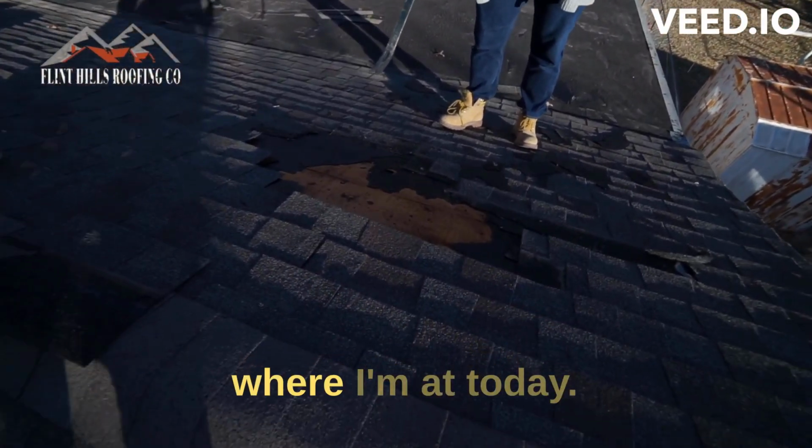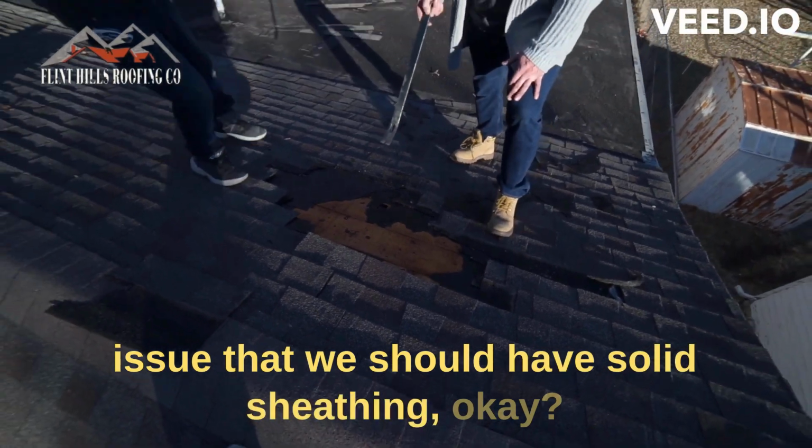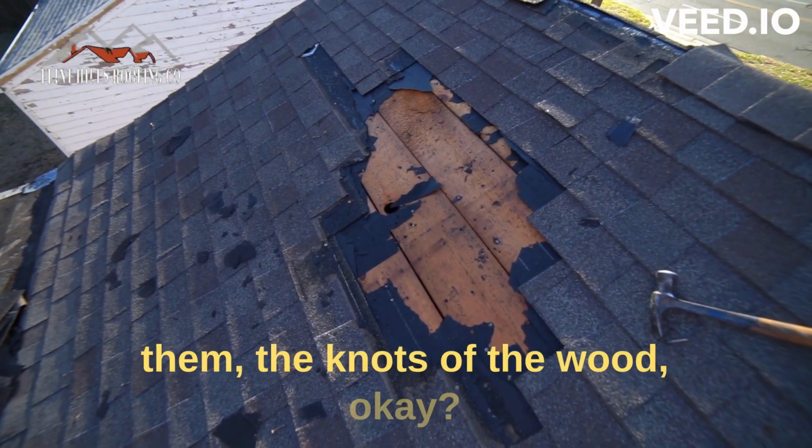In Wichita, Kansas is where I'm at today. We have a code issue, and it's an international code issue, that we should have solid sheathing, okay? This isn't solid sheathing. You look at this, you look at the gaps, you see the wormholes, whatever you want to call them, the knots in the wood, okay? That's why they don't do that.